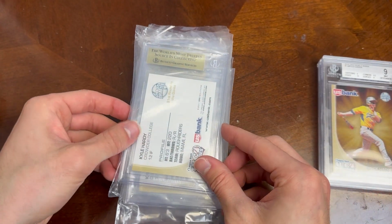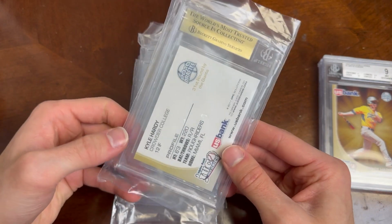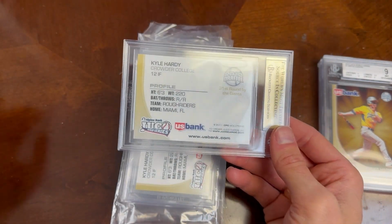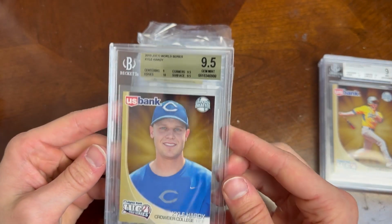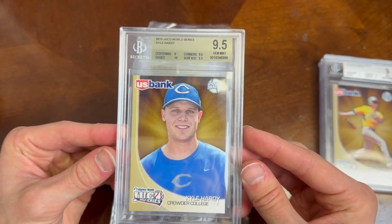Okay, so this is the Kyle Hardy cards. The reason why I submitted the Kyle Hardy was because there's never been another player from the set that has been submitted, so I'm assuming they would give a better grade for this guy here. We have a 9.5 with 9 centering, 9.5 corners, 10 edges, and 9.5 surface.